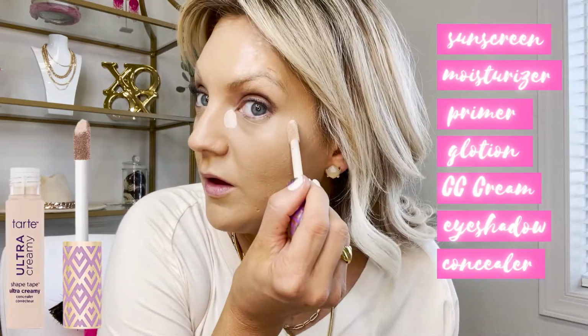Okay, so I'm gonna come back to my eyes in just a second. But the next stop is concealer. So I do use the extra creamy Tarte concealer, and I just do a dab in the corners of my eyes, just a little bit. You don't need much. I have found that because I have some fine lines, if I use too much, it will sit in my creases a little too long.